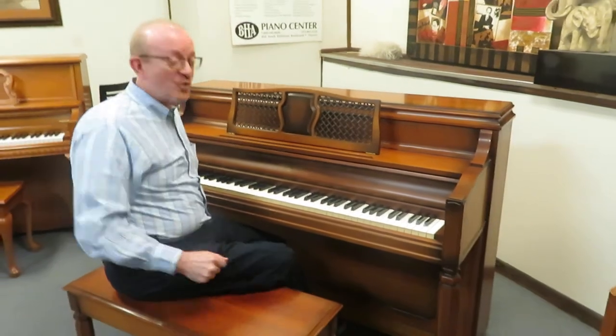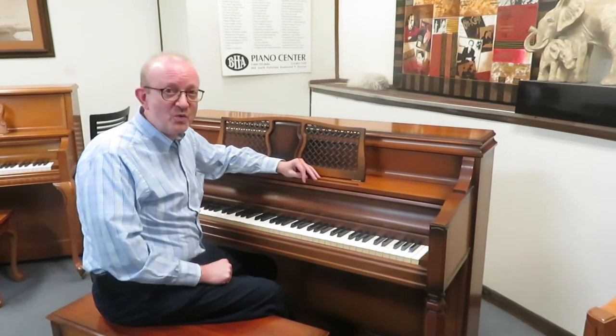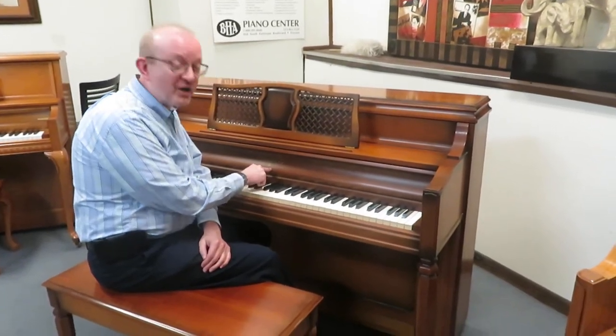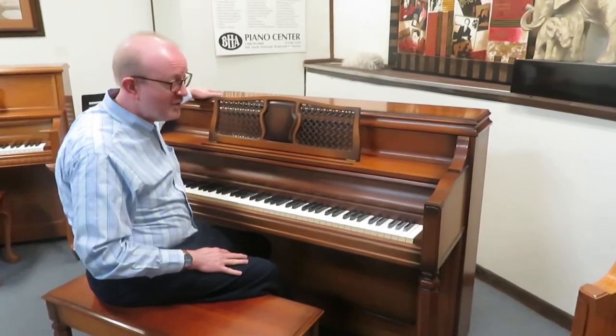This is Greg Nord. I hope you enjoyed the little piece that I just played to showcase this really exquisite piano. This is a Sohmer & Company. You'll see Sohmer & Company with New York underneath it. This is a Sohmer & Company piano, 42 inches high.